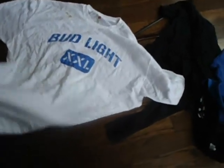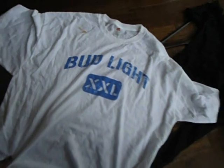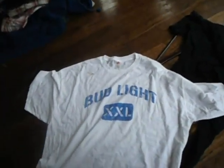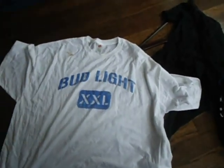Now, this is a shirt that I am going to have to throw in the garbage because it got a stain on it. It didn't have a stain on it when I picked it up, but unfortunately, by me throwing things in the car, it got a stain on it. Ugh, I'm a little upset about that, but hey.